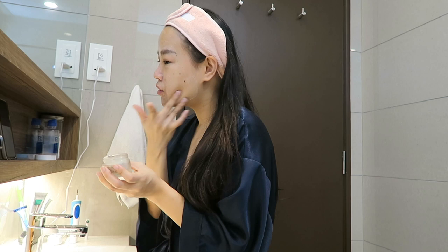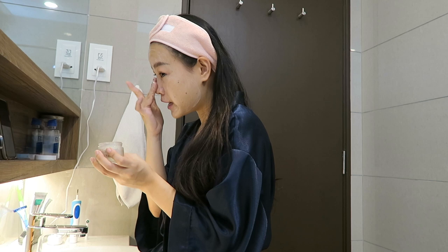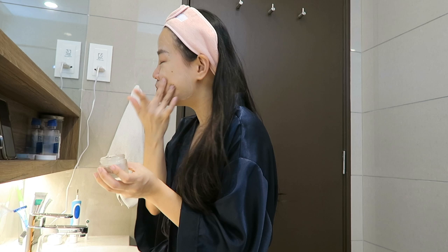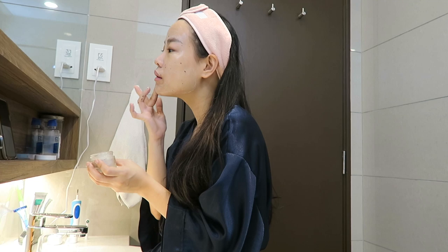So I use this like once every 2 weeks. You can use it more often if you want to, but this gives my skin an exfoliation, which will make it more radiant, because it has these little white beads that really cleanse all the impurities out. I think I'm kind of done, and what's left is to just leave it for 5 minutes, and then we're gonna rinse it off with warm water.